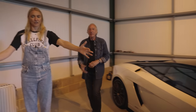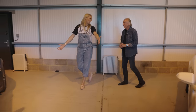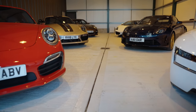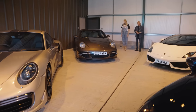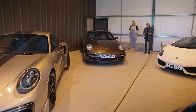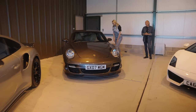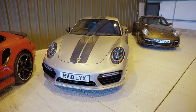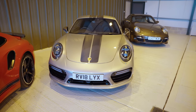Can we just do this wonderful line of Porsches? Well, of course. Look, you can't have a car collection and call it a car collection if you haven't got some Porsches. They're not all in here, the ones that I own, but this is a little selection. This one, Turbo S. Very important car, that.